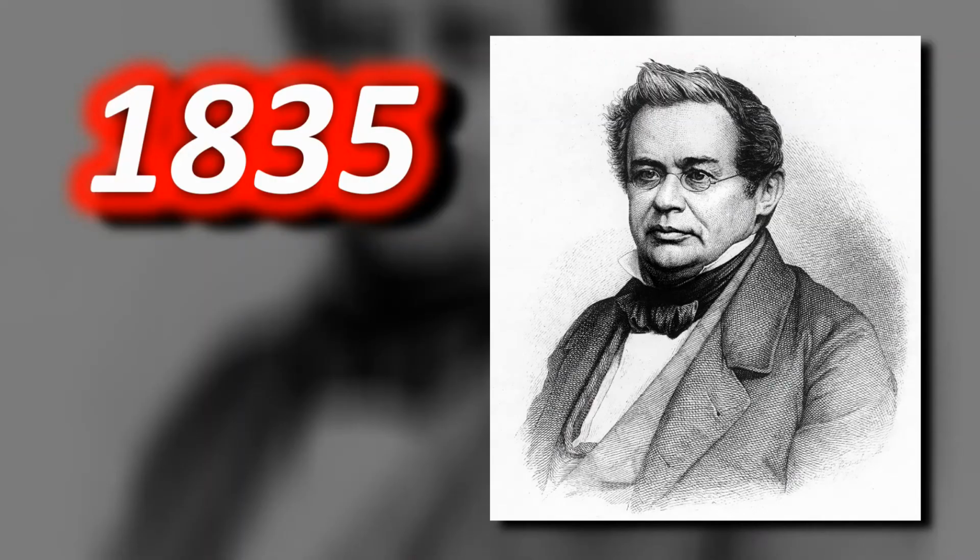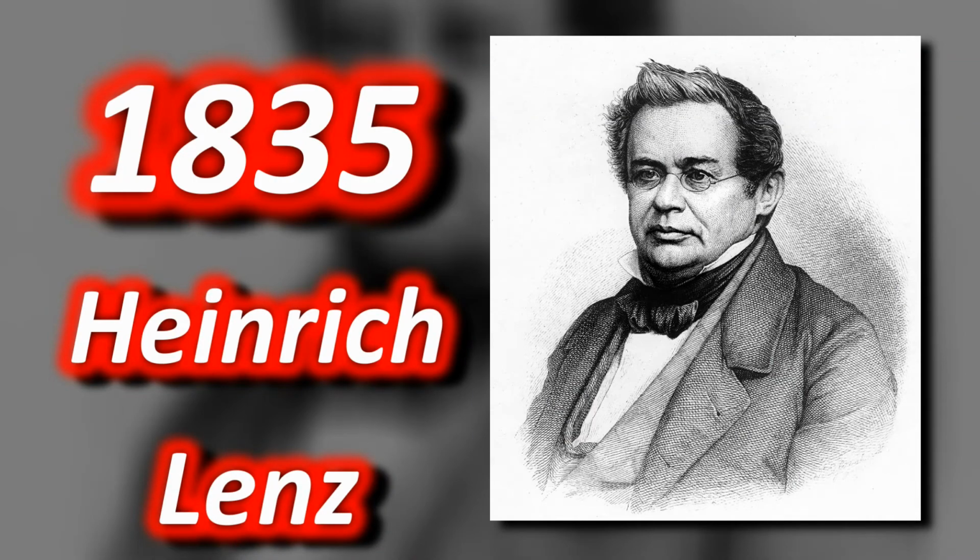So now on to the explanation as to why the magnet falls so slowly through the pipe when neither one of them seems to be attracted to the other. The reason for this seemingly strange behavior was discovered in 1835 by a Russian physicist named Heinrich Lenz.